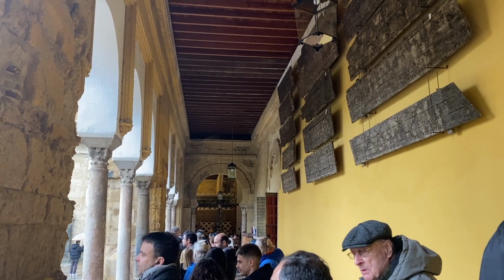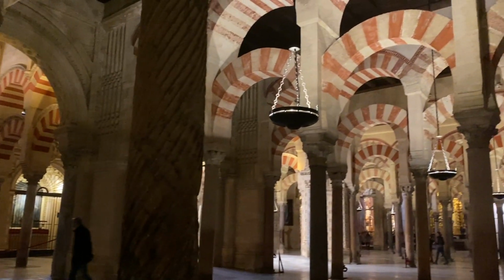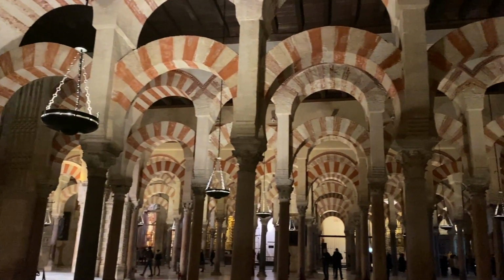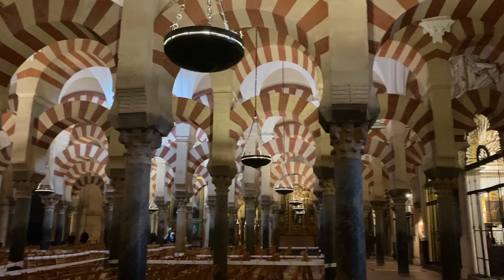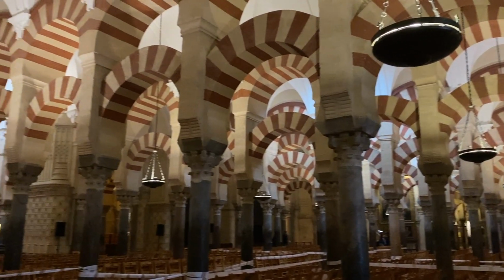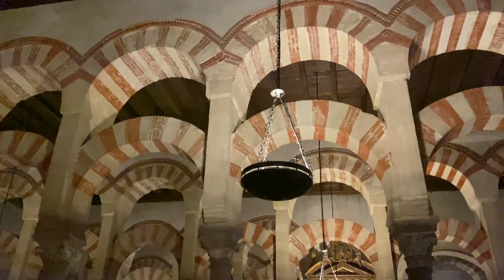Queues are quite common at the Mezquita, so we would recommend getting in line at least 15 minutes before your entry slot. The Mezquita opens at 10 AM every day. So if you want to get a quieter visit, book the 10 AM slot and make sure you're one of the first in line to get inside. We did this and it was worth it. For the first 10 minutes there was hardly anyone inside the Mezquita with us.